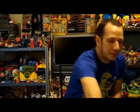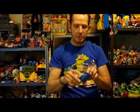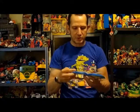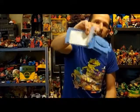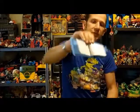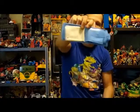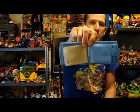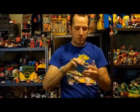I also found this really neat ET wallet. And it was kind of creepy, actually, because there were pictures and stuff saying Jesus loves you inside of a wallet that somebody owned before. So I almost didn't keep it because I was afraid it would be haunted or something. It just had a creepy vibe to it, but I like ET, so that's cool.